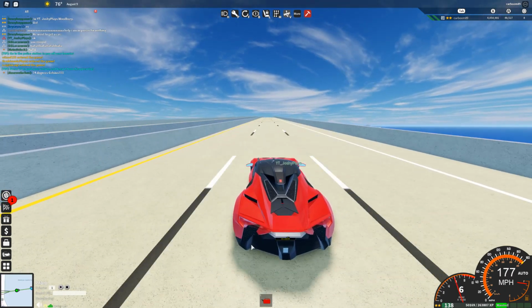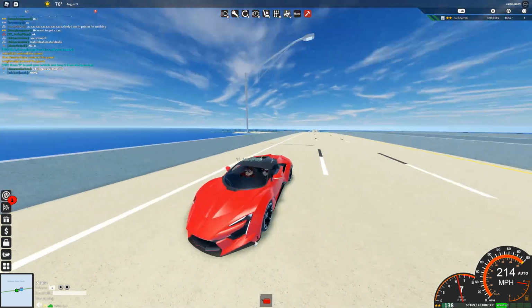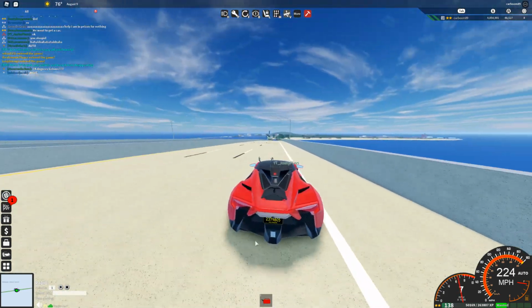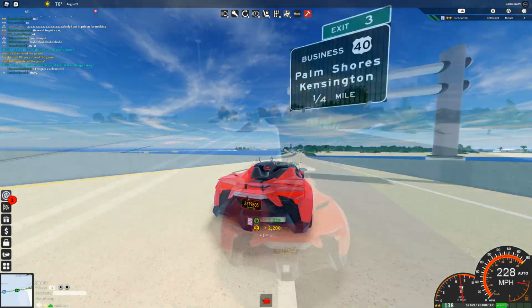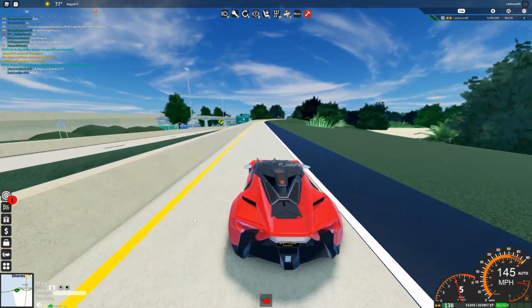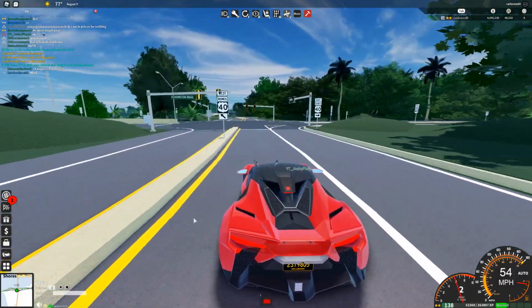If you're looking for a car with high speed, pretty fast acceleration from 0 to 60, and just an overall epic looking car, this is an awesome car, and I really like it. But I want to get into some races, but before we do, guys, I think it's time to release the brand new Carboom Code.